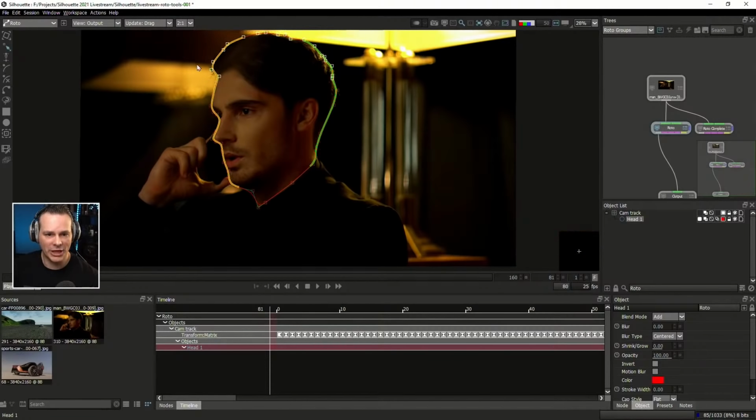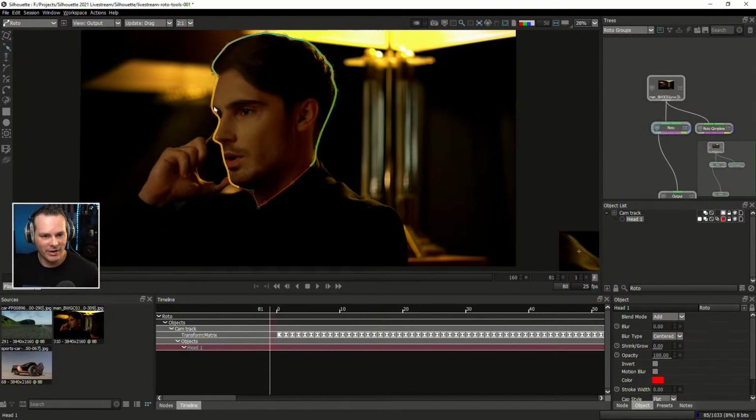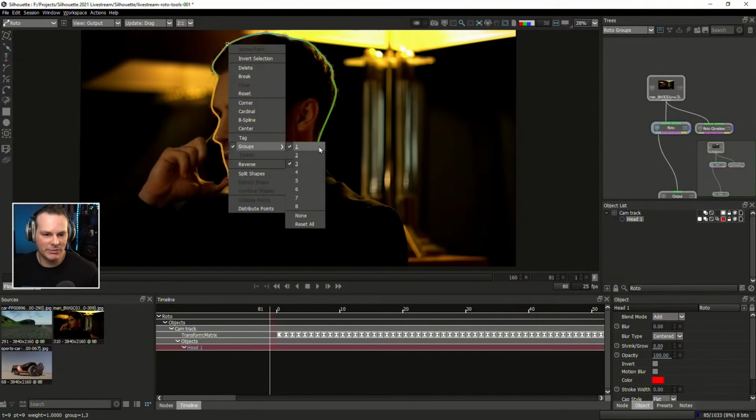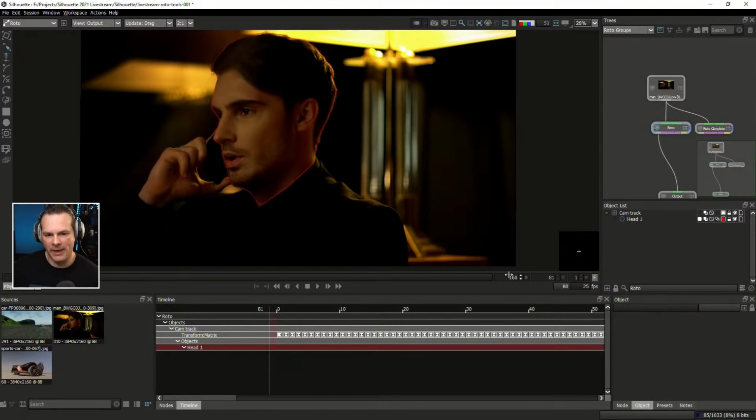I can have shapes or points in multiple groups. So I can have all of the top of the head, and I can make a new group in the same way that I could add a new paintbrush as well. So that's Alt, Shift, and let's say 3 to bring this into group 3. And now I've got my third group. Let's take this point here. You can see this point is in group 1 and group 3. And I'll do the stuff at the bottom just because. There we go. Let's bring that into group 4.